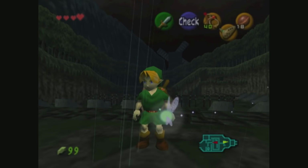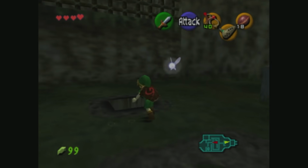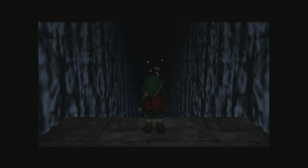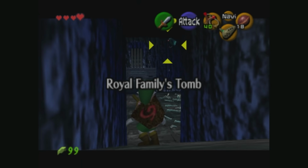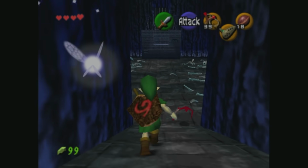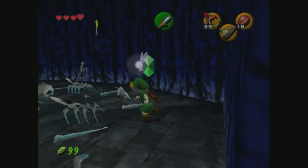Heading into Hyrule Town, he noticed immediately that things were different. There were no Redeads, just dead hands. Heading to Kakariko Village, it was much the same. No NPCs, just dead hands. Well, there was one NPC, the Kuko lady, who was just grabbing her head shouting, "Why? Why did you leave us with him? How could you leave us like this for 30 long years?"